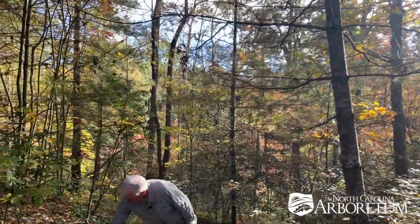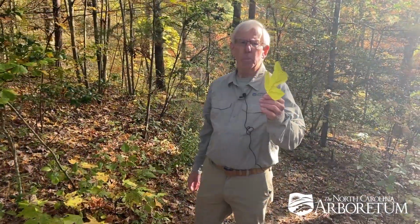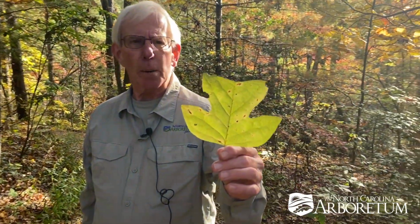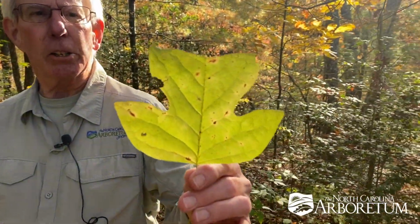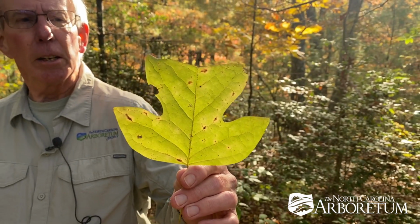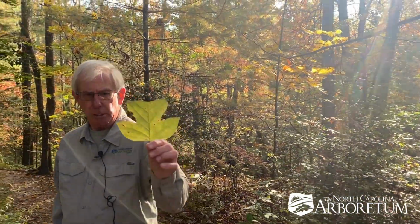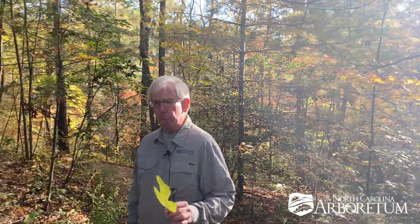And we have the tulip poplar leaf, just getting ready to change. These are another tree that comes in very quickly when there's been a disturbance. They grow fast, just like the white pines. The white pine and the tulip poplar compete with each other early on in the early successional stages of the forest. The leaf looks kind of like a tulip, well named. But it's actually, as Carlton mentioned, in the magnolia family.